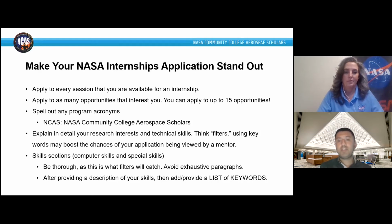But then, as we've been mentioning throughout this presentation, there's a box where you can fill in keywords, which is what mentors use to filter applications. Once they filter applications using keywords, that is when they go back to fully read the paragraph in which you talk about your skills. There are 2 skill sections, a computer skills section and a special skills section. Be thorough for both, but avoid exhaustive paragraphs.